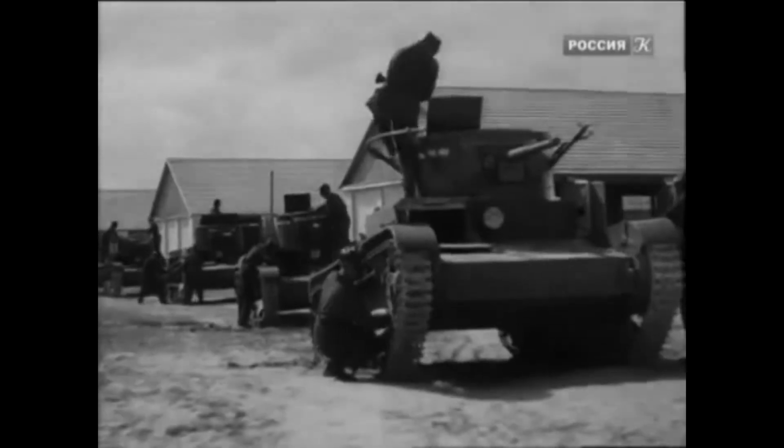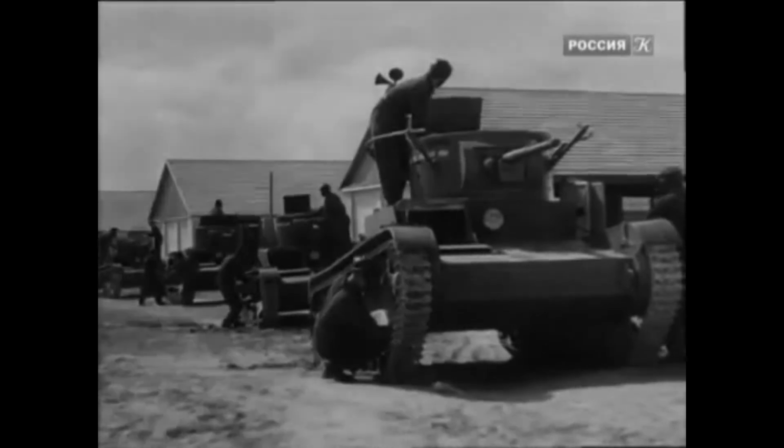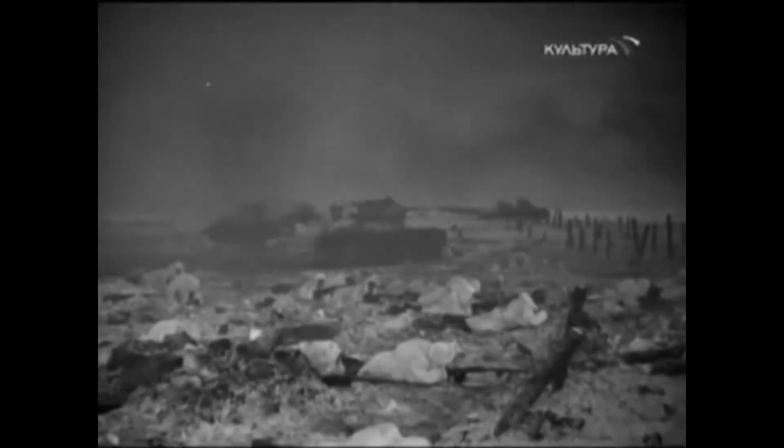The T-26 fought the Germans and their allies during the Battle of Moscow in 1941 to 1942, the Battle of Stalingrad, and the Battle of the Caucasus in 1942-43. Some tank units of the Leningrad front used their T-26s until 1944. Soviet T-26 light tanks last saw use in August 1945 during the defeat of the Japanese Kwantung Army in Manchuria.